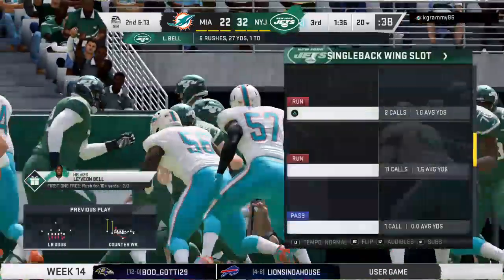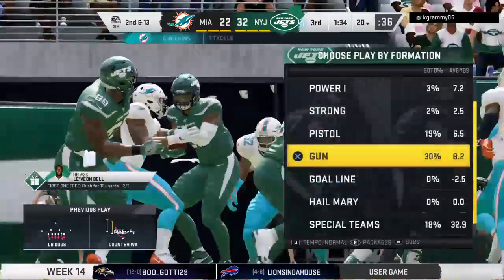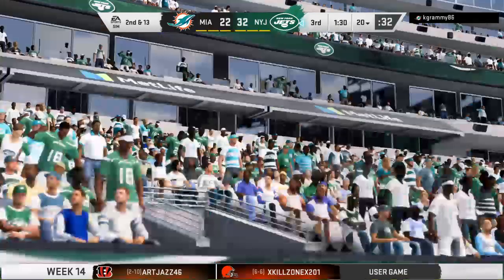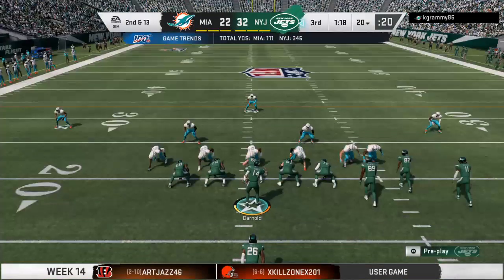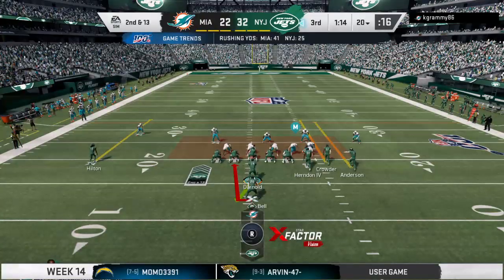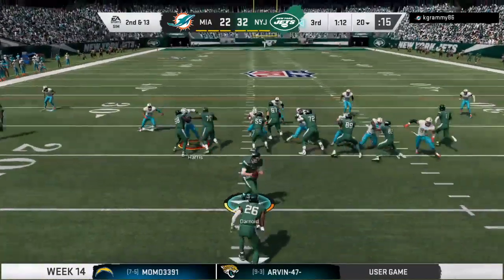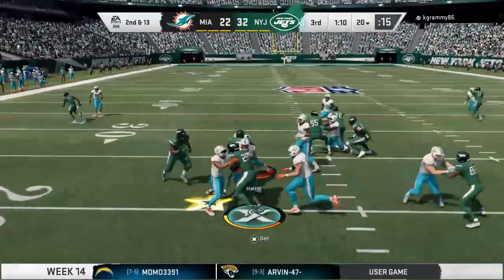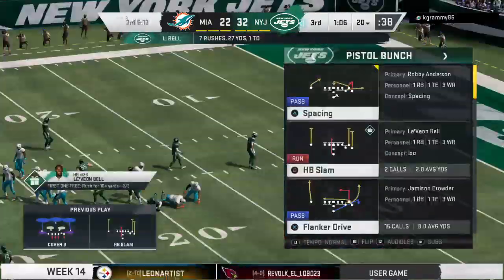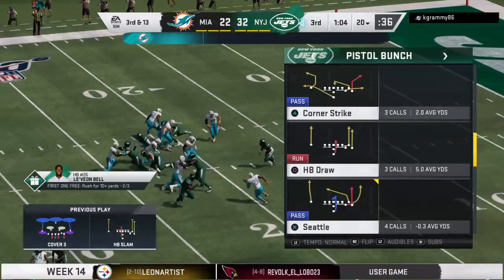And with the lead and trying to finish this game off, they need the running game to come back to life. They need to get sparked that way, take some time off the clock, and keep the ball away from their opponents. A 3-yard loss to start the drive. They'll look to make that up and then some on 2nd and 13. This is Bell. And nowhere to run on the interior of that defensive line. He'll get back only to the line of scrimmage.